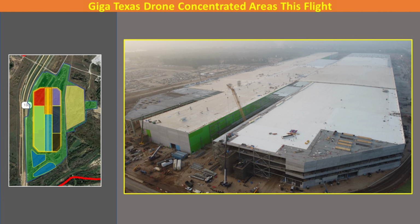It's the start of a new month, but not just any month, as we are expecting this to be the last month of just construction ahead of production, potentially starting next month in October. So a lot to be done between now and then, and as you'll see, there's a lot of activity on the site today.